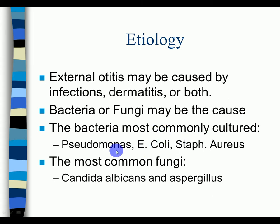Etiology: the external otitis can be caused by infections, dermatitis, or both, bacterial or fungal. Bacteria, the most common ones we get are Pseudomonas, E. coli, and Staph aureus. For the most common fungus that we'll see, we can get Candida, and that one is the most common. And Aspergillus is also common.